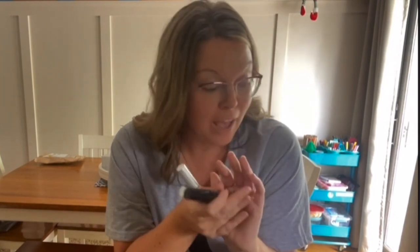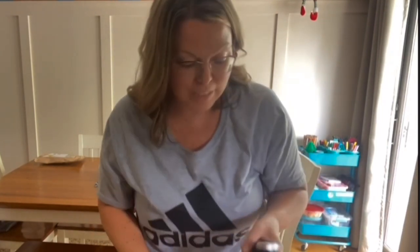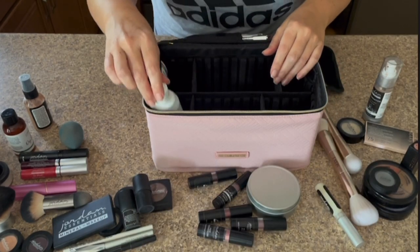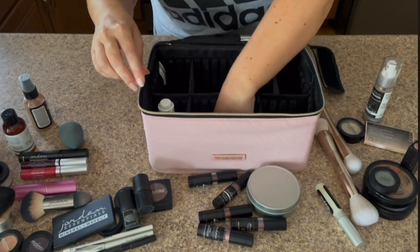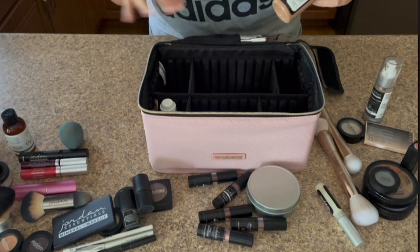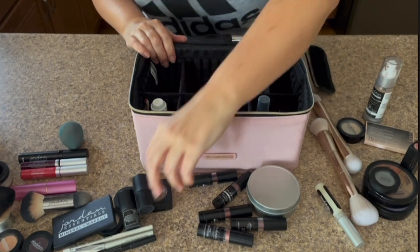Let me know what you use if you are loving it. But for now, I'm gonna use what I have and put everything back in. So let's do that. I'm gonna turn you around so you can see. I'm gonna try it from this angle so that you can see what I'm putting in. This I'm actually gonna leave just how it is with the contact solution in there. And I'm gonna just play around with it and see if I can get things to work out.